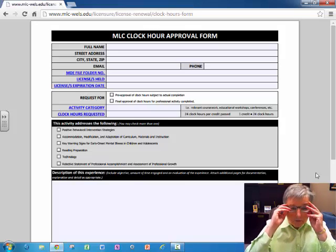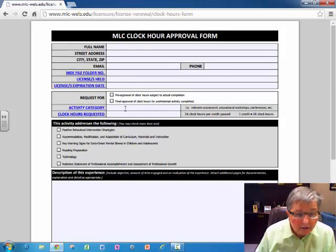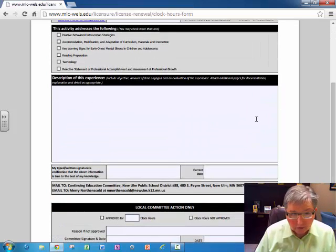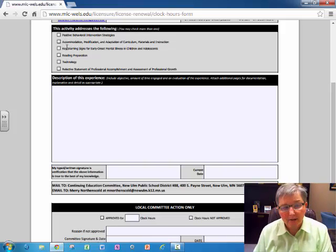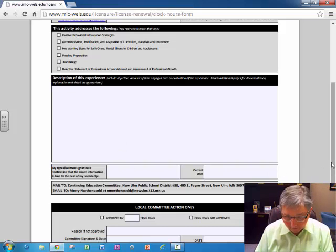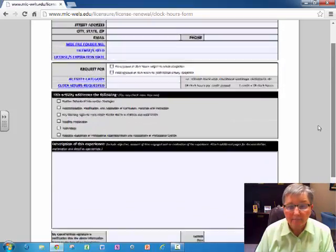But this clock hour approval form, teachers, must accompany what you want credit for. And you need to fill everything in. And remember now, you can check more than one box if it applies to what you are doing. Then you must describe the experience. And Mary always says, she's not asking you to write a book, but please give her enough, especially if this might be covering more than one area, that she has enough there to help her make her decision on that. It tells you where to mail it to, and then Mary will update you on how things are.